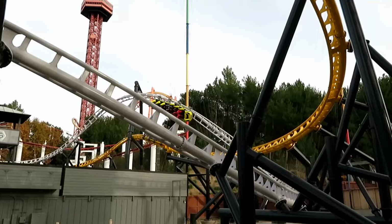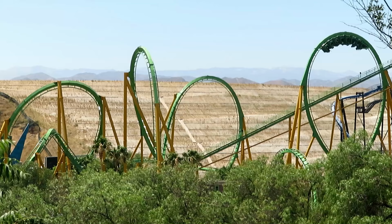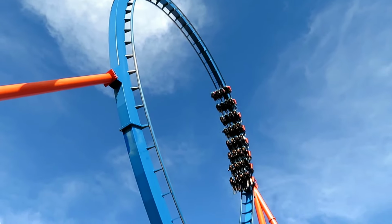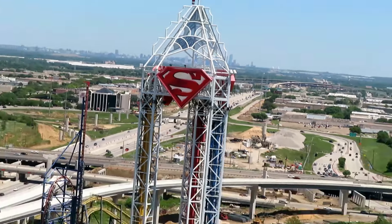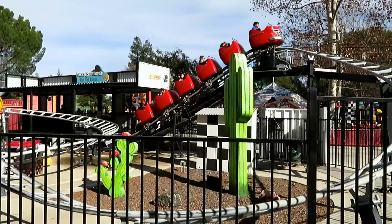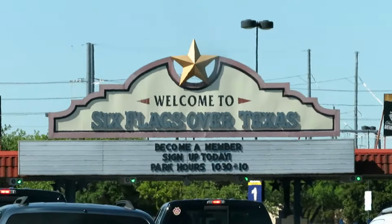Even today, it's rare for Scream to have a line unless it's running with one train and it's running at minimum capacity. With all the other great coasters in the park, including the B&M multi-looping stand-up Riddler's Revenge, I don't think that Scream would be missed if it were to pack up and move on to another park. The two that immediately come to mind to adopt Scream are Over Texas and St. Louis. I already granted Magic Mountain's Speedy Gonzales coaster to St. Louis, so I'll send Scream to Over Texas.